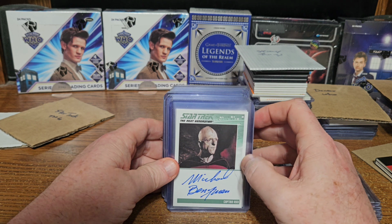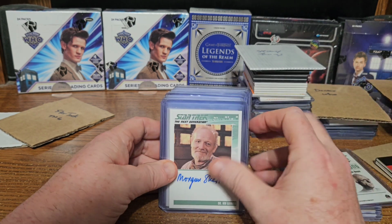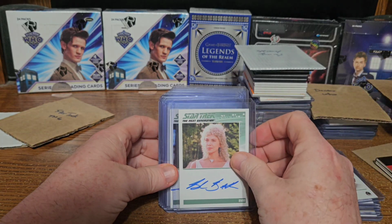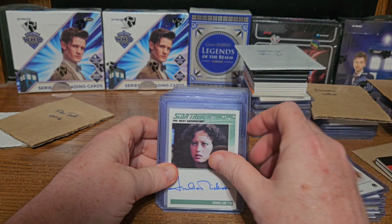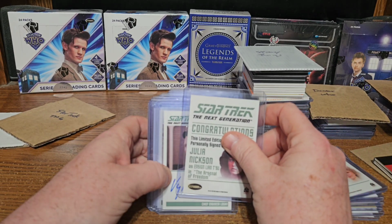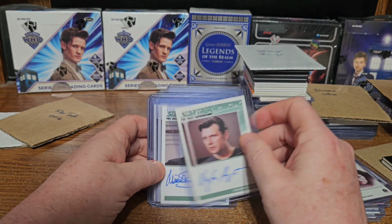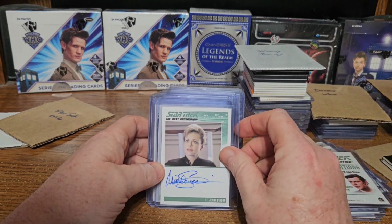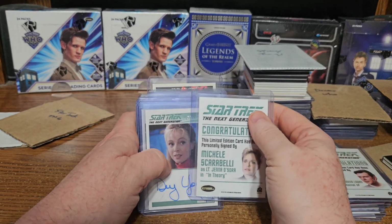I think the rest of these are just all straight Star Trek Next Generation. So Michael Benjamin is Captain Ricks. Morgan Shepard is Dr. Ira Graves. And the ones I can't read, I'm going to have to look at the back. So Brenda Backey as Revan. Looks like Julia Nixon as Ensign Leon Sue. Chief Engineer Logan, played by Vito Ruginis. Lieutenant Jenna DeSora, played by Michelle Scarabelli.